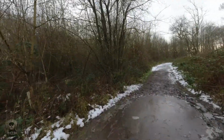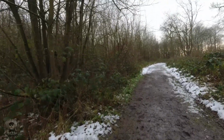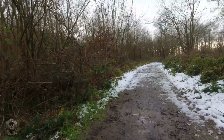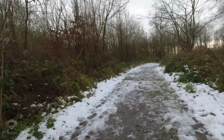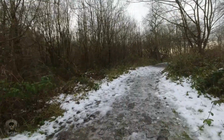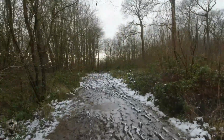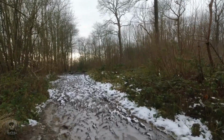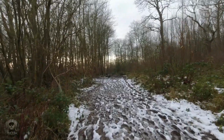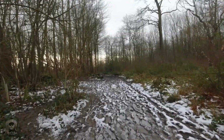Right, so I'm actually now following the red route in Trosley. I've just got to get through this ice and mud. That's it. So it's a slightly different path, an untrodden path by me today. I'm trying to keep to the sides because these iced over puddles are actually about 9-10 inches deep. It's very deceiving, but I've stepped in a couple.